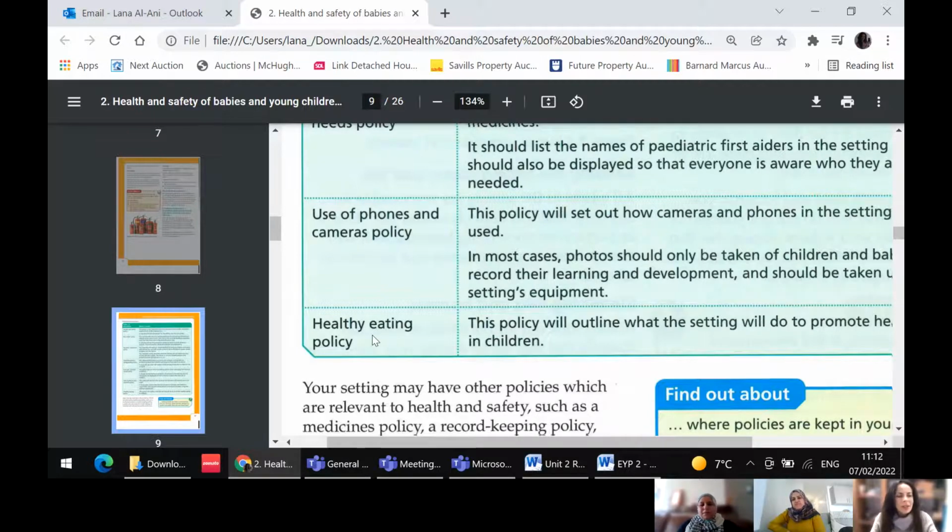And they are always on the company website. You don't even need to wait for them to print it for you. You just go and look for the policy and procedure, and you can read it.